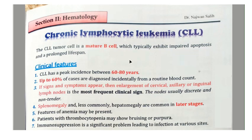CLL has a peak incidence between 60 إلى 80 years و up to 60% of cases are diagnosed incidentally from a routine blood count, ويتم تشخيص ما يصل إلى 60% من الحالات بشكل عرضي من خلال تعداد الدم الروتيني. If signs and symptoms appear, then enlargement of cervical, axillary or inguinal lymph nodes is the most frequent clinical sign.